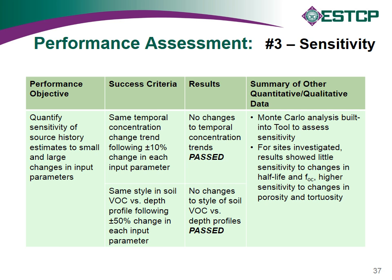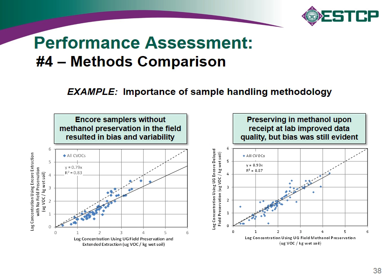Okay, number 4, methods comparison. Number 4 was just trying to take a look at how various ways of collecting the data impacted the type of data we got. And as Chuck mentioned earlier, it was also a check to make sure that the way we were getting our data, which was somewhat specific to how the University of Guelph has done these sorts of investigations, would give comparable data without relying on their lab or their techniques. There are some take-home messages from a lot of these.